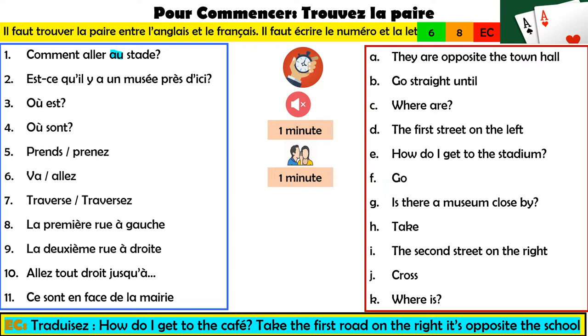Donc, le premier, comment aller au stade? C'est comment dire, how do you go to the stadium? So, literally, you say, how to go in French. Sounds like pidgin language, doesn't it? Comment aller? How to go to the stadium? Alors, le deuxième, est-ce qu'il y a un musée près d'ici? This is another way to ask. Is it that there is a museum close to here? So, is the museum close to here? That's the way to do it.